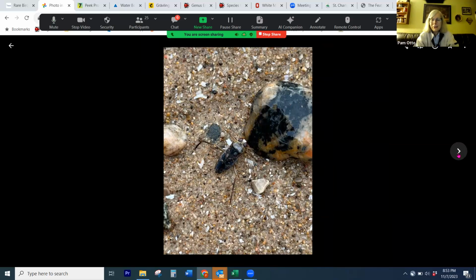So Jerry, back to you on your more remarkable photography, this being a backswimmer, which is an aquatic bug that must have, you said this was on a Lake Michigan beach. Maybe it got washed up by a wave, but this is the back of the backswimmer. I'm sorry, this is the front. Let me zoom in here if I can. Backswimmers swim on their backs, and they're actually predatory.